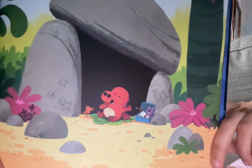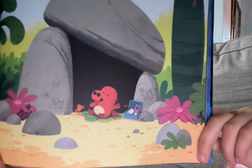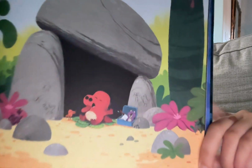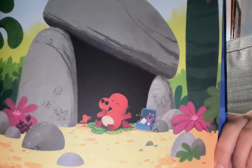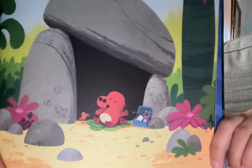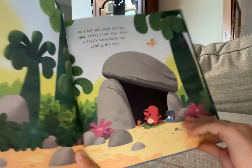waking up. And the Worrysaurus is a tiny dinosaur with red and a white belly. And he has some drawings on the side of the cave. And his box with his teddy bear is sitting next to him.